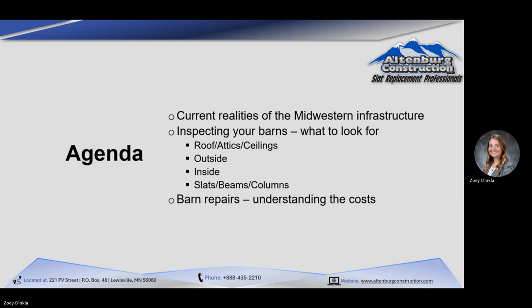So what I want to talk about today more specifically is setting the table: the aging infrastructure we have as a swine industry and what's coming at us in terms of capital improvements and injection of capital to keep this infrastructure going. And then we'll talk about inspecting your barns, what to pay attention to, and all the major components. And then I'll finish up by talking about what these sorts of repairs are going to cost to give you guys an idea of the investment you're looking at there.